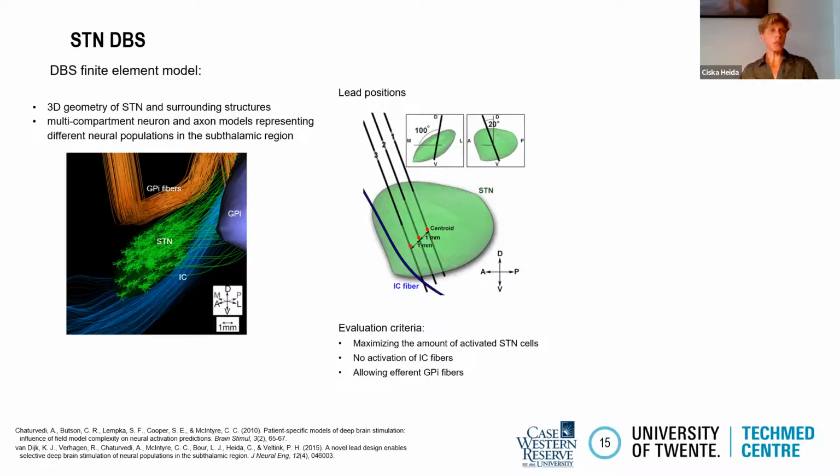So it's a 3-dimensional model of the STN geometry. In addition, we have a multi-compartment neuron and axon model for the different types of neural populations to test, based on the potential field that's calculated then in the finite element model, to see if those fibers or those cells are activated using the different configurations of stimulation.